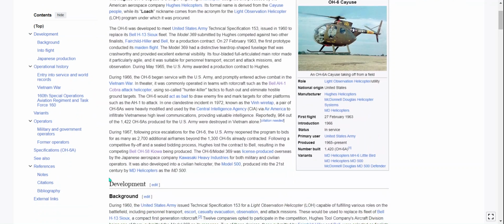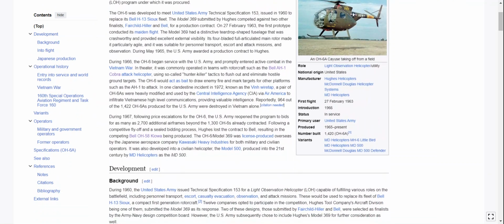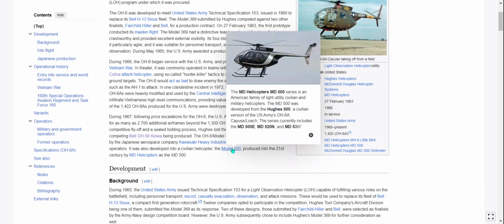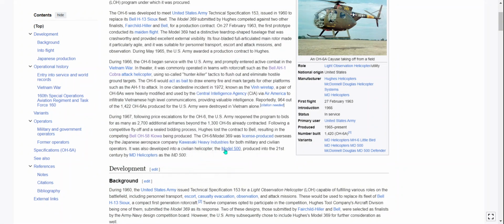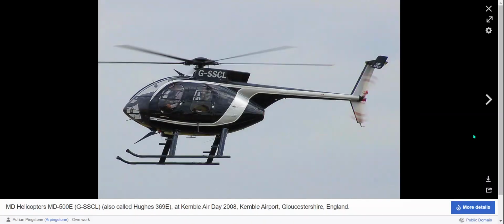The OH-6 Model 369 was licensed produced overseas by the Japanese aerospace company Kawasaki Heavy Industries for both military and civilian operators. It was also developed into a civilian helicopter, the Model 500, produced into the 21st century by MD Helicopters as the MD 500. That is a cool looking helicopter as a civilian. I cannot deny. Yeah, look at that thing. Let's open that up real quick. Look at that. That is just a good looking helicopter.